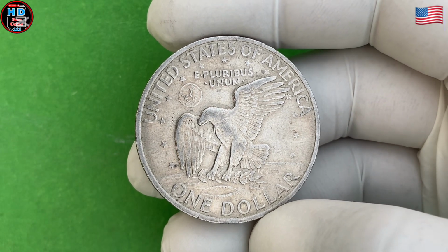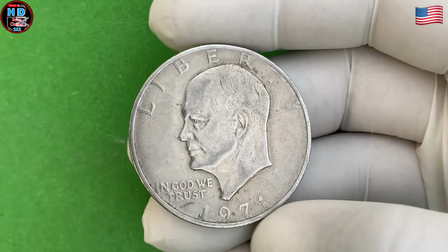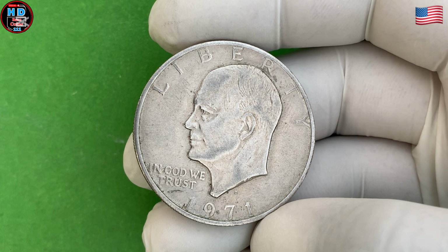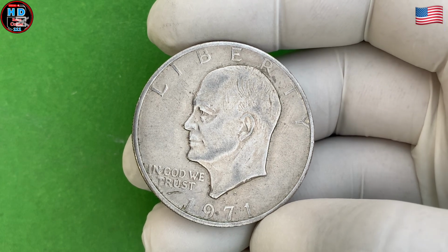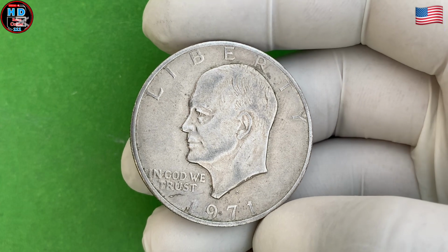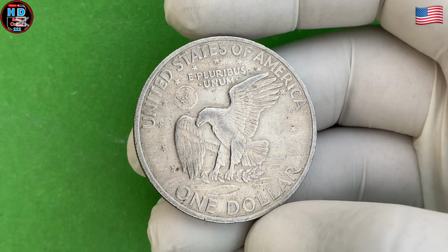But not all Eisenhower dollars are created equal. The 1971 Eisenhower dollar holds a special place in history. It was the very first year of issue, and the first coin to bear the former president's likeness. Minted in Philadelphia and Denver for circulation, and San Francisco for collectors, there are different varieties that make this year's coin especially fascinating.